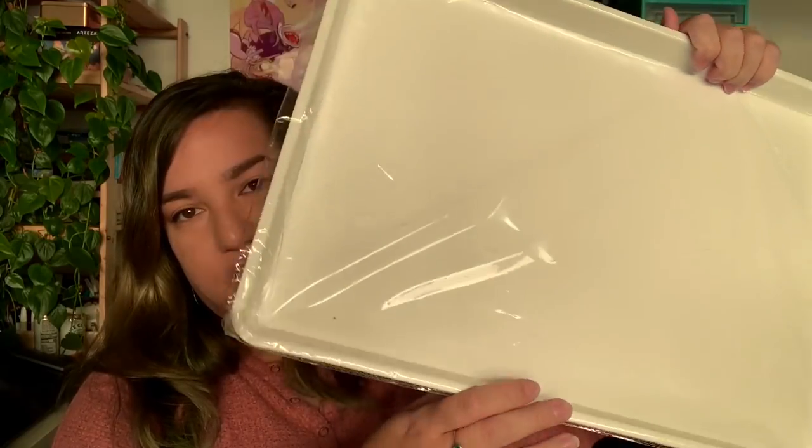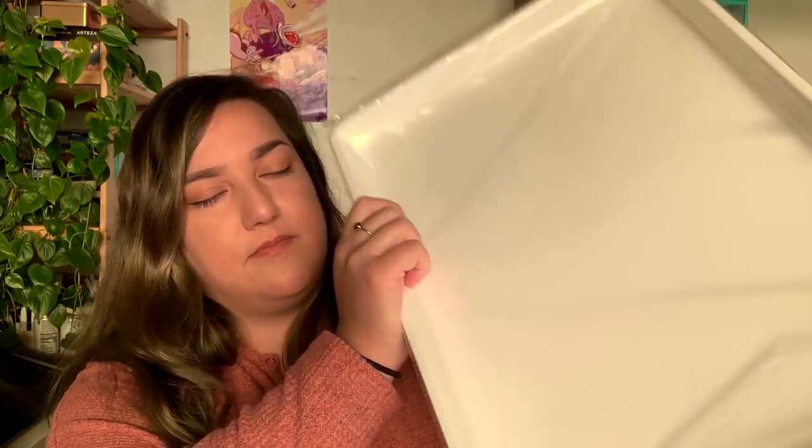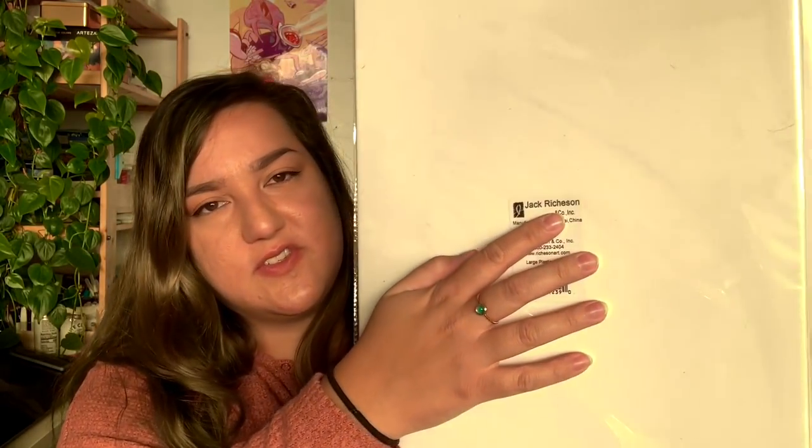But then I also got this giant palette. It's just a really large plastic mixing palette. This brand is Jack Richardson, and it's 13 by 18. I think sometimes if you're painting really big, it's good to have a lot of mixing space, especially when you're doing a lot of one color. I just like to make sure I have enough space.